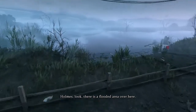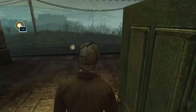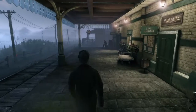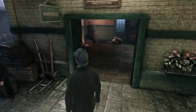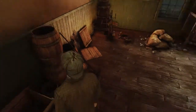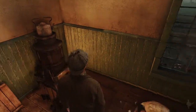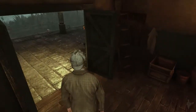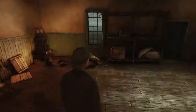Holmes, look. There's a flooded area over here. I believe that the flooded area might be worth checking. Now we'll go and check the warehouse. Watson, would you like some tea? No. I think Holmes wants to drink tea, but Watson refuses. There's a door on the other end of the room, but it leads back to the station.